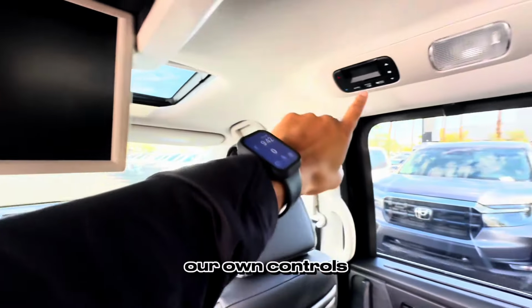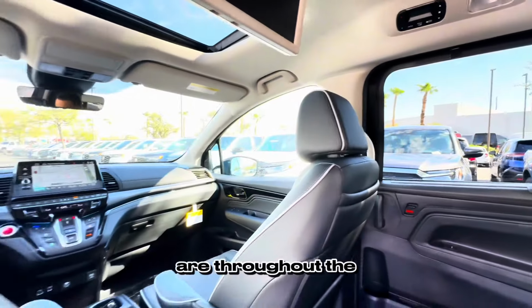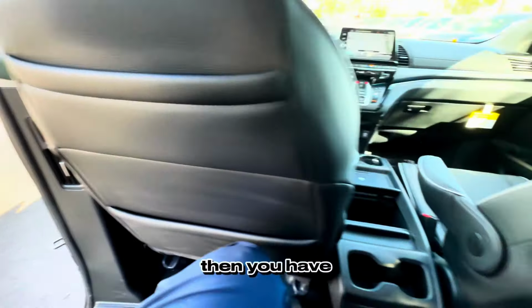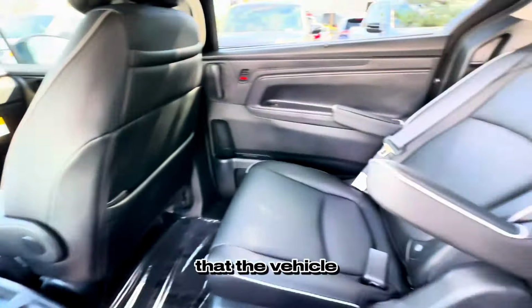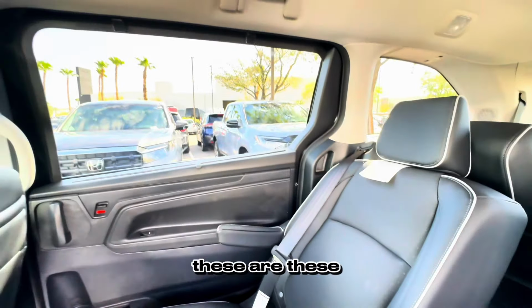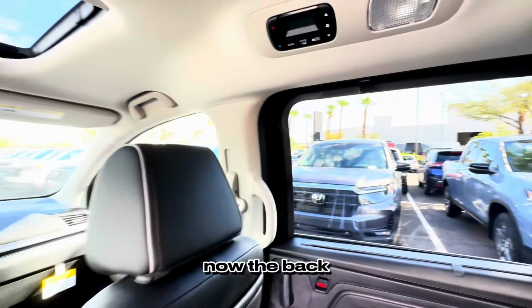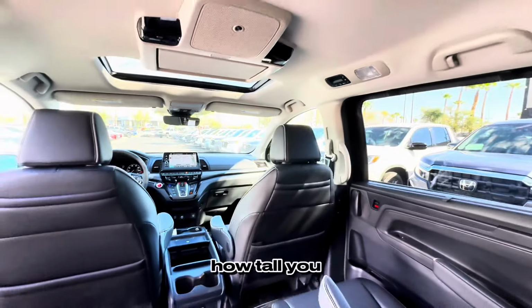So you plug into your HDMI and you can watch whatever you decide to watch here. Also, we have our own controls for air and heat, and our vents are throughout the back of the vehicle right here, and then you have it also on the side. Also, you'll notice that the vehicle has a very nice recline, so you can sleep on long trips. These are great for long trips. I'm going to go ahead and get to the back. Now the back is not adult friendly, especially depending on how tall you are.